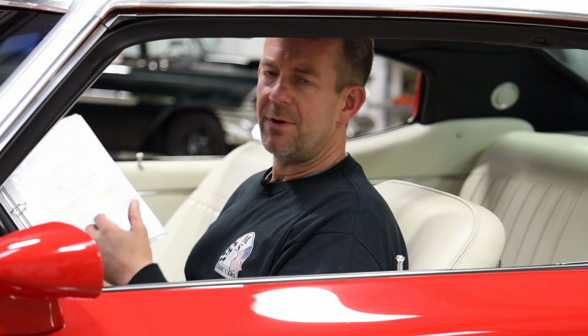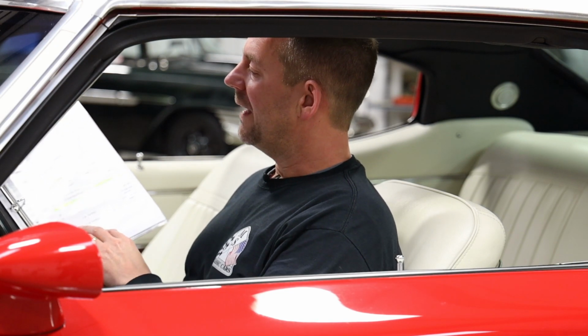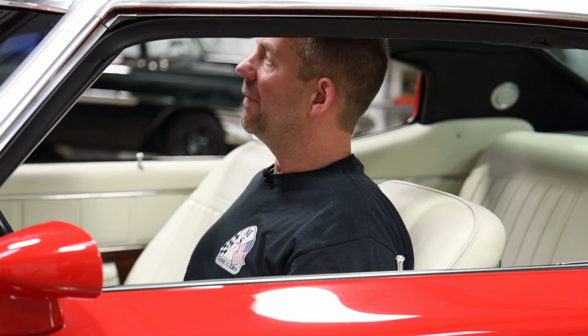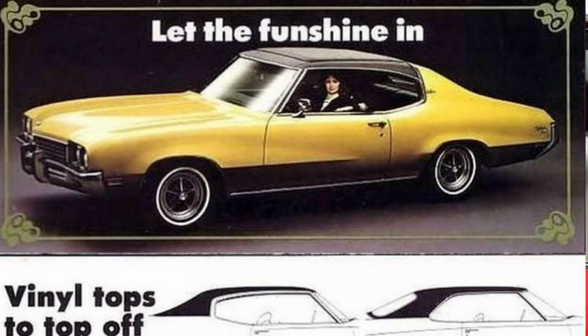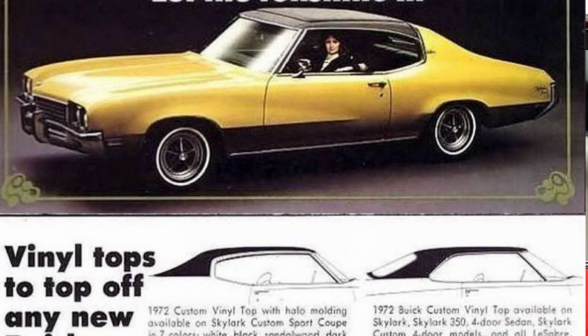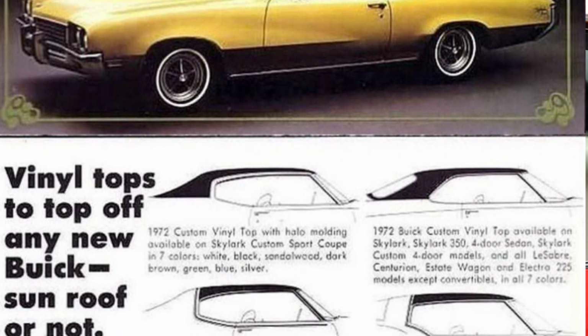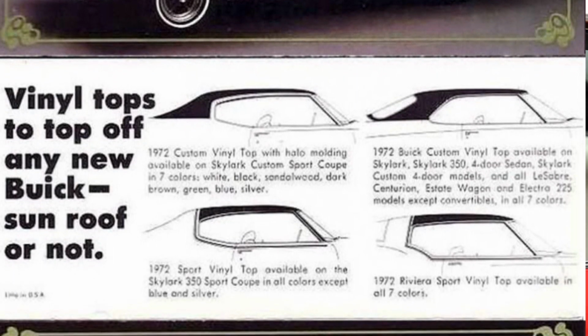It originally had a 350 4-barrel setup. As far as the engine is concerned, it was originally fire red. It had this white vinyl top with this enormous sunroof here, which is really cool. They refer to this as the Sun Coupe. 1972 was the only year that Buick offered this model. It's very rare. So again, I pulled some information off of the internet.